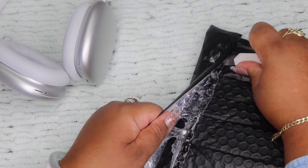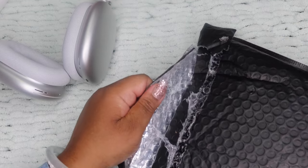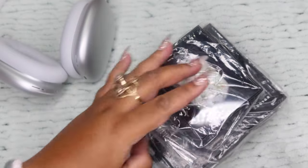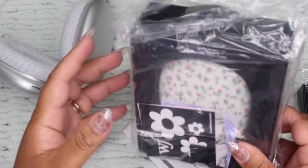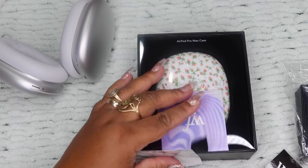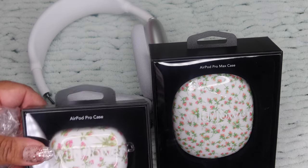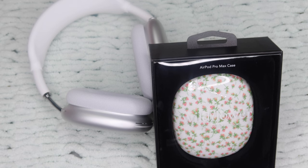The items that I am unboxing now are the Pink Posy Rosy AirPod Max case. I'm looking at the website and they are currently sold out, but they do have a notify me button so that you can be notified when they restock. And then I also got the Pink Posy Rosy AirPod Pro Gen 2 case. I have the Gen 1 AirPod Pros, which I'm going to be upgrading soon.